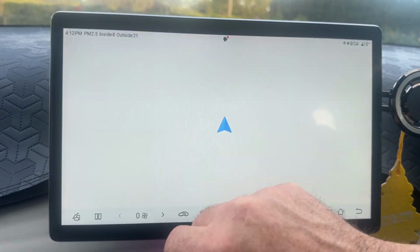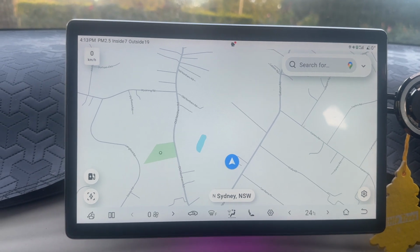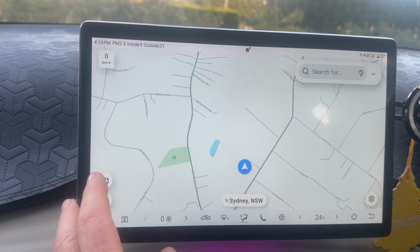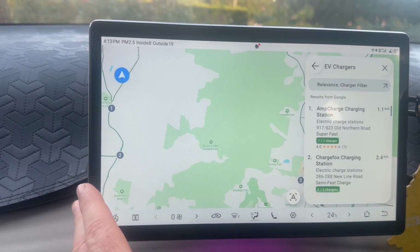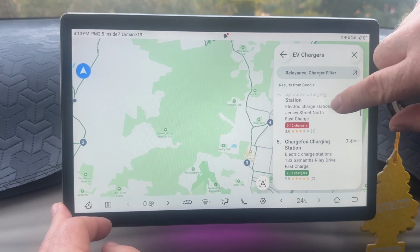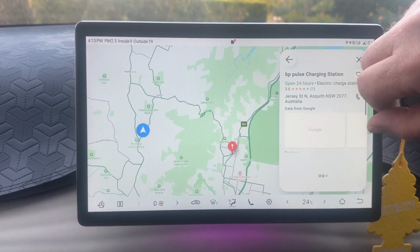Inbuilt navigation is here. This time it seems to be doing something. Okay, the map's loaded. So it looks like it's a version of Google Maps because it has this Google icon here. And let's see how well it goes with chargers. Okay, so it's found some chargers nearby, which I think that feature's pretty good. Oh, it even tells you BP Pulse charging station. What's going on here? It's in red. I wonder what that means.